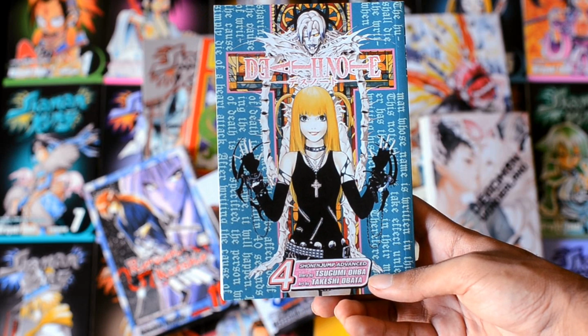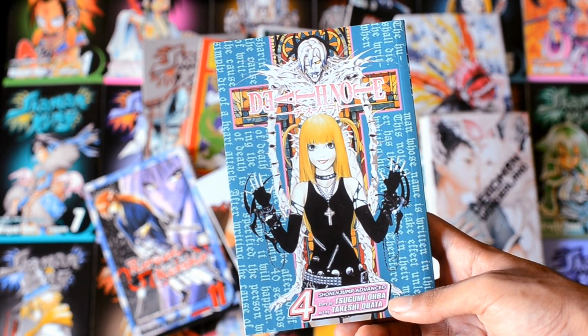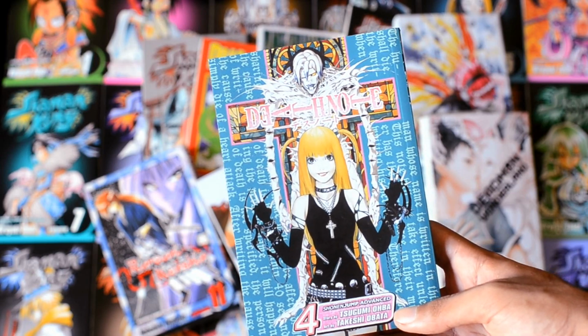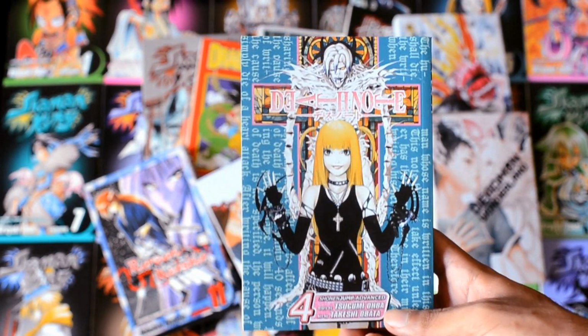I love the gothic clothing, I love the color scheme on this one, and again, much like Twin Star Exorcists, every single volume of Death Note is just incredible. Takeshi Obata can do no wrong with the pen. Can I get an amen? Alright, that's what I like to hear.